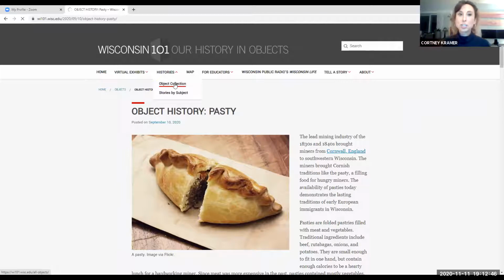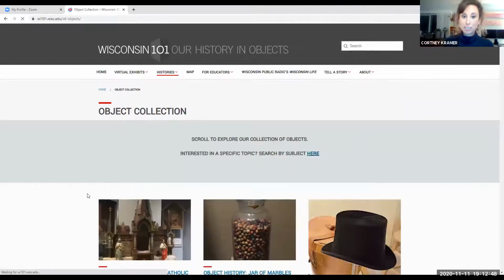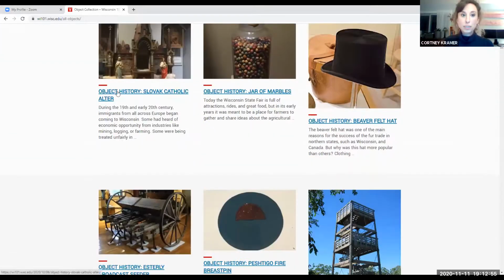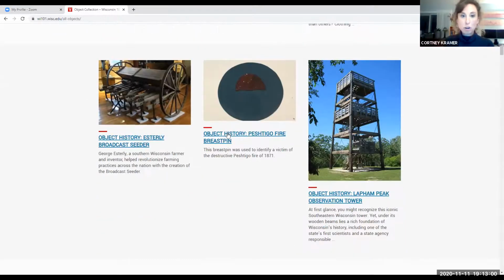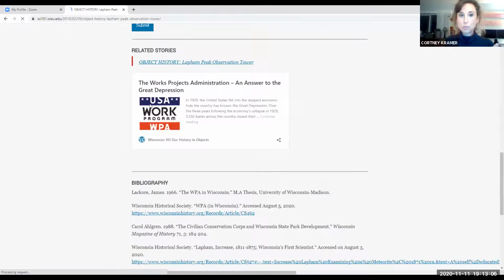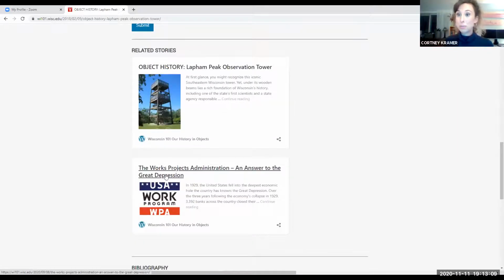Most importantly, under our Histories tab, we have the object collection. So objects are really at the heart of Wisconsin 101. They're all listed by object history, and say we wanted to learn about an object, the Lapham Peak Observation Tower. All of these stories then connect to other stories. And so it's really fun to be able to see something that catches your eye and then read more on it and see how it connects with other stories.